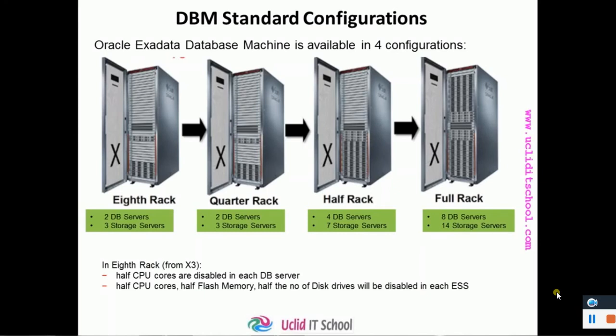In fact, this 8th rack configuration was not available up to the X2 version. It was introduced from the X3 version. It all depends on field experience, right? Many customers wanted an even smaller configuration because of the cost involved. Many customers were looking for an even smaller configuration than quarter rack. So to address their needs, Oracle introduced 8th rack in the X3 version. Otherwise, initially we had only quarter rack, half rack and full rack.